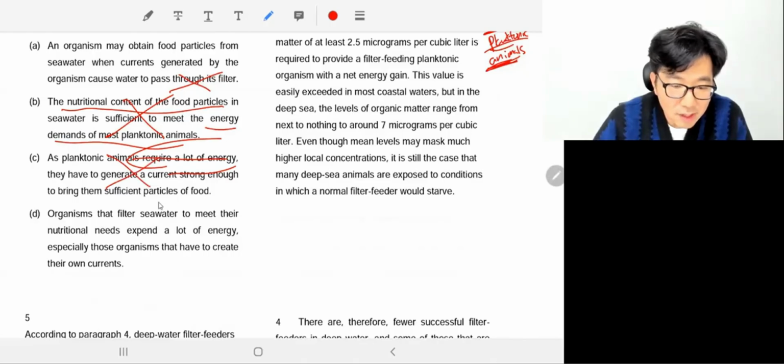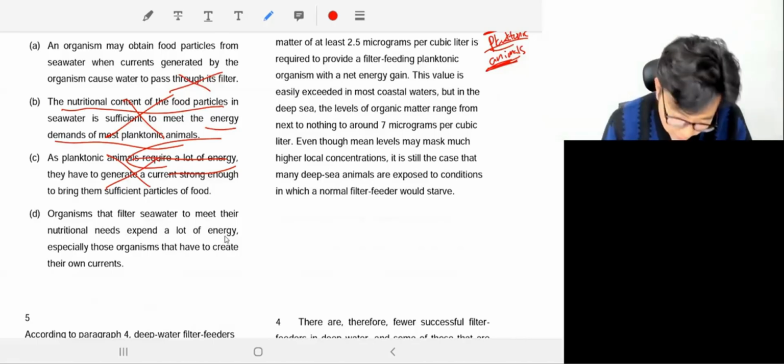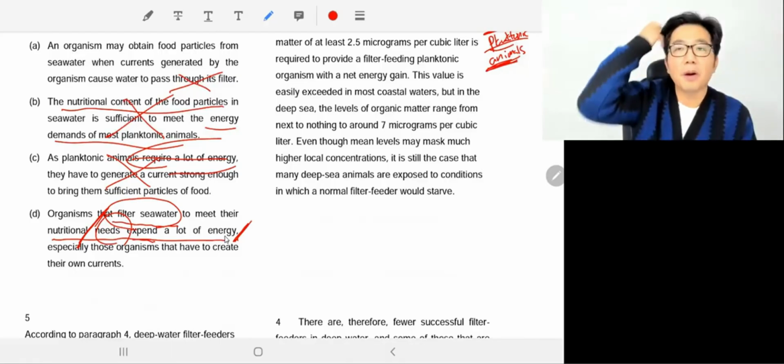D better be the answer. Otherwise, I'll be in trouble. Organisms that filter seawater to meet their nutritional needs expend a lot of energy. I like this already. So this is saying the action of filtering the seawater in order to get food needs a lot of energy. Yeah, so that summarized the first part perfectly.